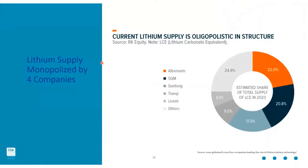And just in terms of the companies that dominate this market, 75% of your lithium supply comes from 5 companies, namely Albemarle, SQM, Ganfeng, Tianqi and Livent. So they generally dominate the market, and I think it is sort of a topic of another discussion as to how they control prices.